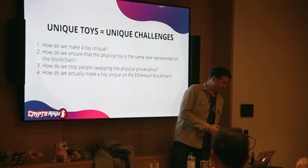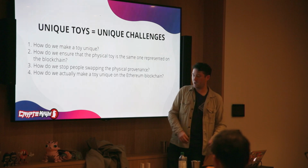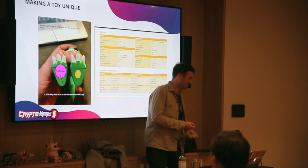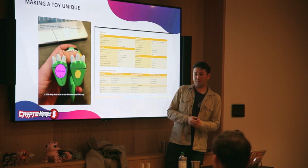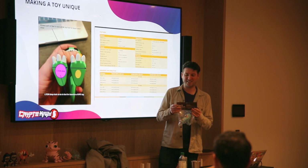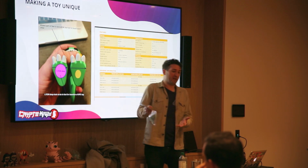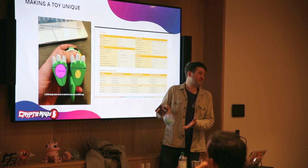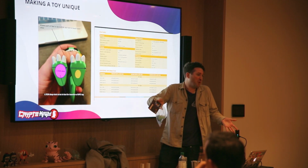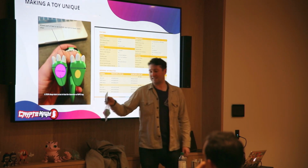And how do we actually make a toy unique on the Ethereum blockchain? How do you actually even link it all together? So the solution we came up with, we looked at so many different things, from etching to actually just putting it in packaging. We thought originally you could just put it in the packaging, but my issue there was you could just swap the packaging. Again, no one's realistically going to fake these because they're really, really small run. It's 100 pieces, and it would cost more to fake it than you'd actually ever make back.